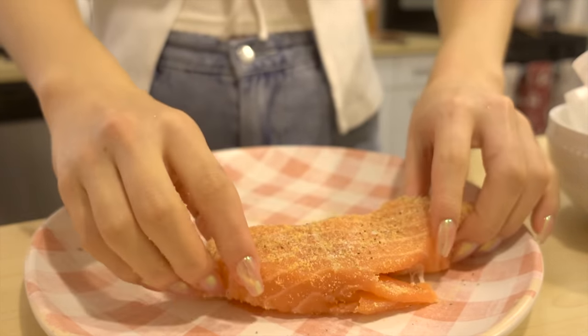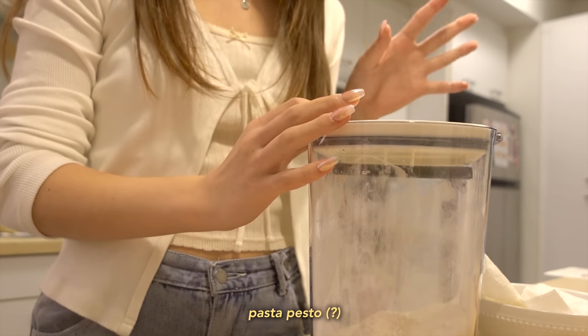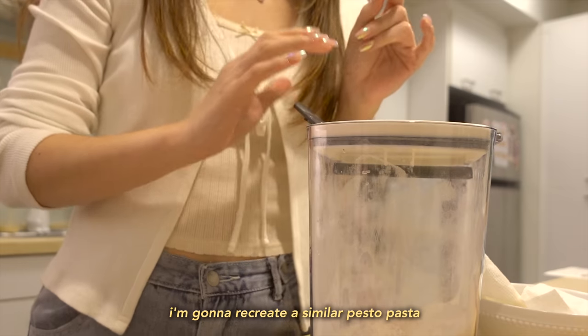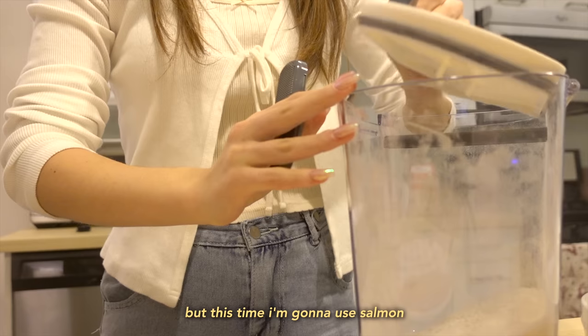If you remember the pasta I made last vlog, I'm basically gonna recreate a similar pesto pasta, but this time I'm gonna use salmon.